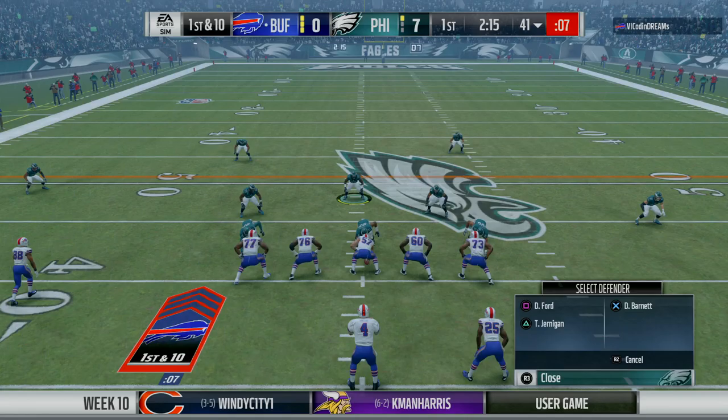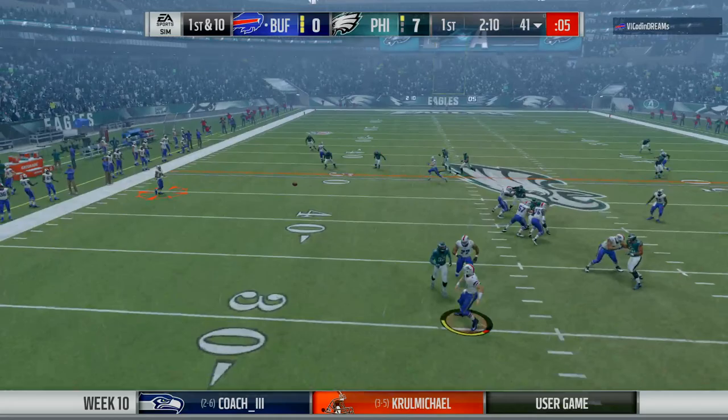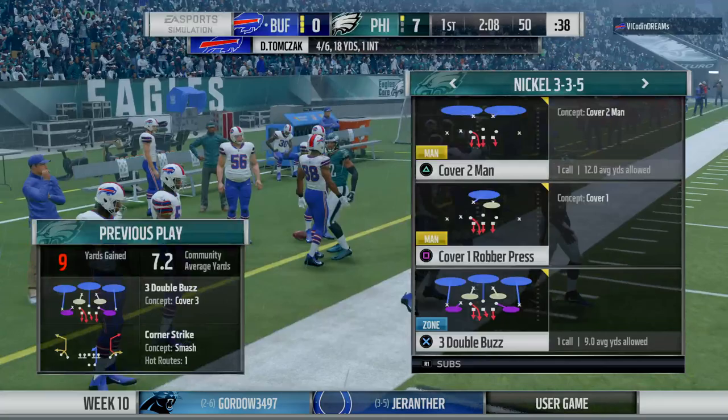They'll set up a throw. Quick hitter here, it's complete. And he goes out of bounds. It looks like right at the 50. Give him 9 there on the first down completion.